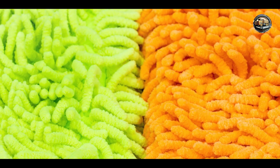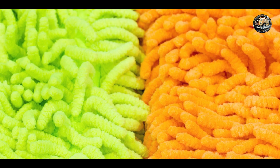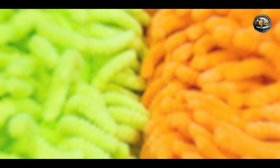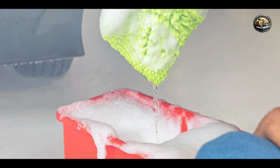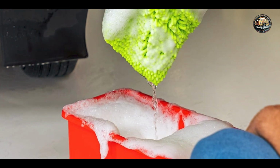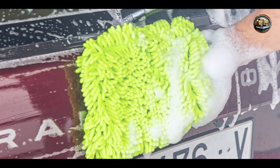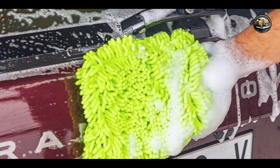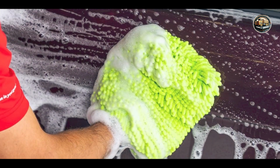Usability. Griot's Garage Microfiber Wash Mitt is designed for ease of use. Its generous size allows for better coverage during washing, while the comfortable fit ensures you can work efficiently. The mitt is also lightweight, making it easy to maneuver around the car, whether you're washing the roof or lower panels. The soft microfiber feels great in hand, further enhancing the overall washing experience.